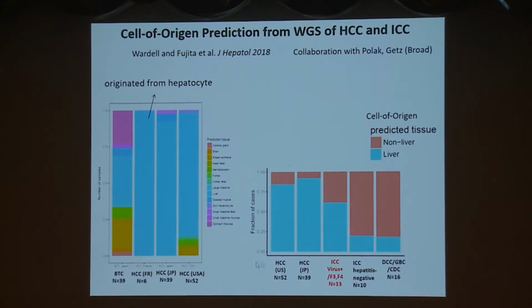But when we focused on the ICCs, especially the ICCs with hepatitis or virus infection, more than half of the ICCs with virus infections were estimated to originate from the hepatocyte. And also, not all HCCs are estimated to originate from the hepatocyte. These samples are basically enriched with EPCAM and cytokeratin positive HCCs.